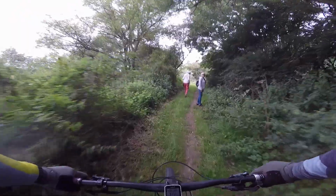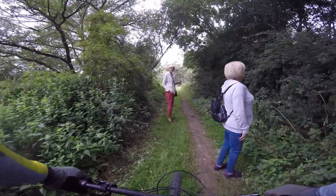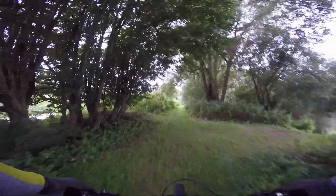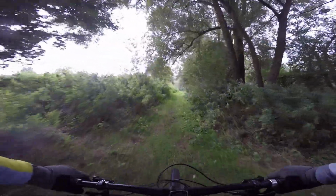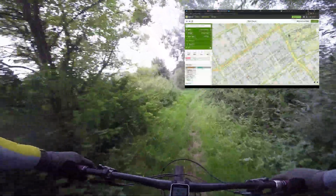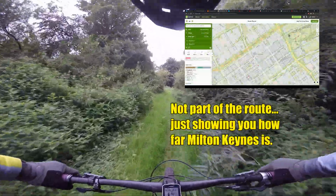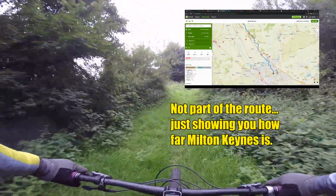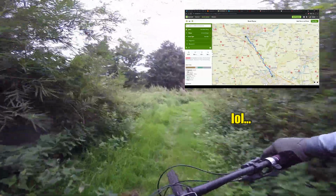Afternoon. Do you know where we are? We're lost. That's twice recently I've had to help the lost. My last ride I was riding along Grand Union Canal and some poor bike packer was trying to find Milton Keynes. So yeah, you probably want to keep going that way for about 20 miles. He looked a bit crestfallen, bless him.